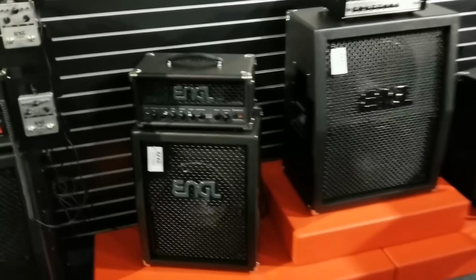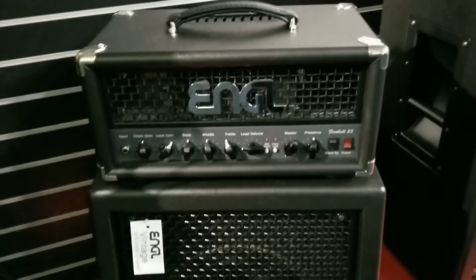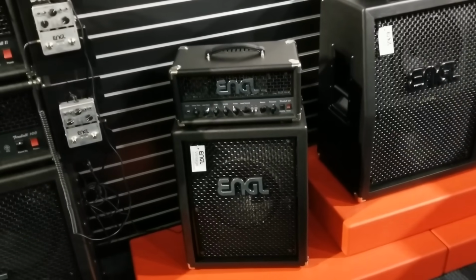I used to have a Fireball. I loved it. It was just really big, heavy, 100 watts. They came out with the Fireball 25. It has a built-in noise gate, pretty much all the features of the big brother, but in a much smaller package.